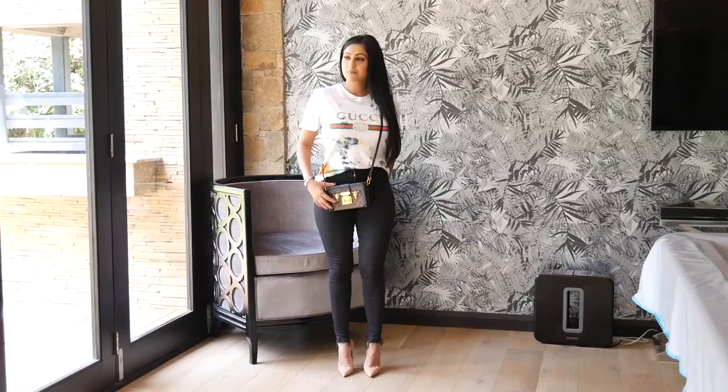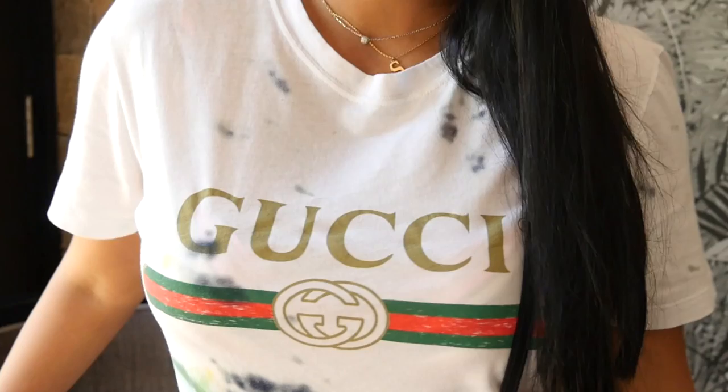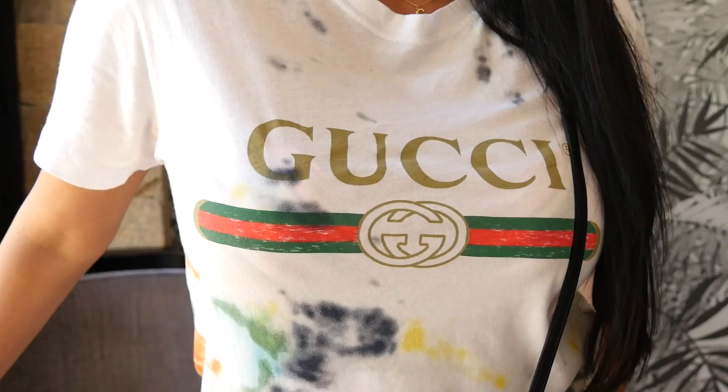Now, let me show you how I'm gonna wear it. So guys, the first outfit I'm going to show you is just a really nice pair of high waist black jeans by Topshop. I'm pairing this pair of jeans with a very, very special t-shirt. It's a Gucci classic t-shirt. It is one of their very recent collections, I believe.